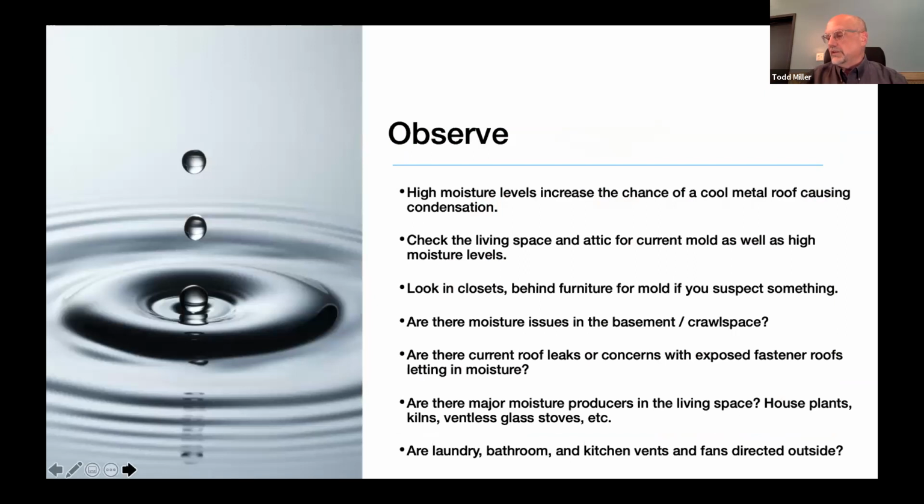So certainly you want to observe a lot of things when you're working with a property. You want to make sure you're aware that high moisture levels certainly increase the chance of adding a wet metal roof to that structure and that metal roof having condensation issues. If there are already high moisture levels, again, back to that whole straw that breaks the camel's back thing. So you want to check the attic and the living space for current mold, mildew situations, as well as high moisture levels. If you start to pick up on problems, look at things like behind closets, behind furniture, for mold and mildew if you suspect anything.